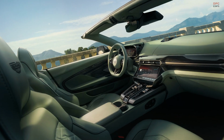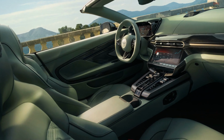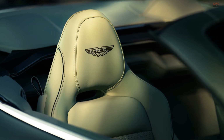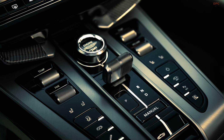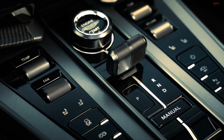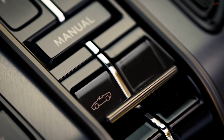Aston Martin has not shared pricing yet, but it will certainly cost more than the $434,000 coupe. Production begins in the third quarter of 2025, with fewer than 1,000 units expected to be built annually. If you are into high-powered convertibles that mix elegance with pure adrenaline, the Vanquish Volante might just be the one to watch.